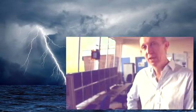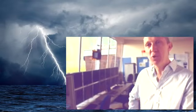Space debris is effectively all the stuff in space that we no longer use or need. It could be dead satellites, it could be dead rockets, it could be fragments, pieces of electronic circuits, pieces of paint from the outside of a spacecraft. All these things are up there floating around.